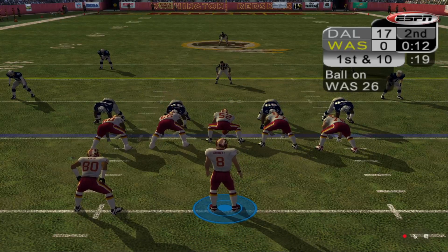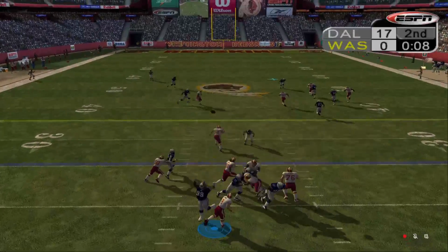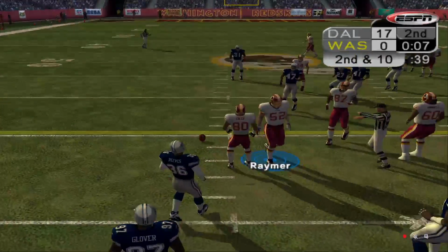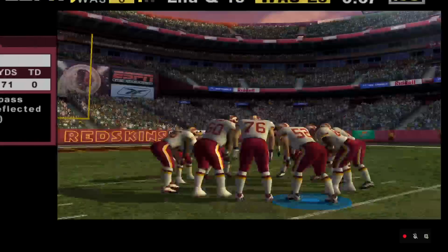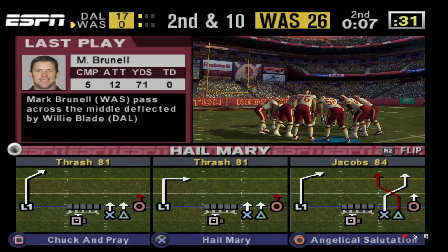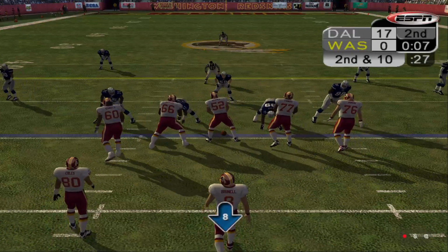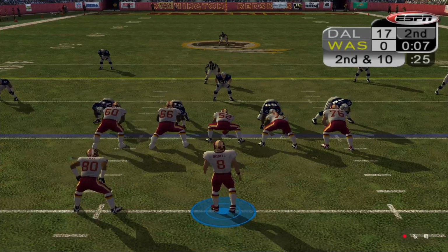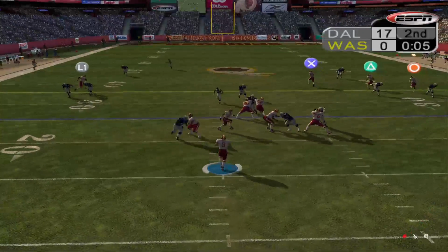Leffert makes the long. How did that pass away right at the line? That is their fourth batted ball. Keep it up, though. Second down and five. The field.